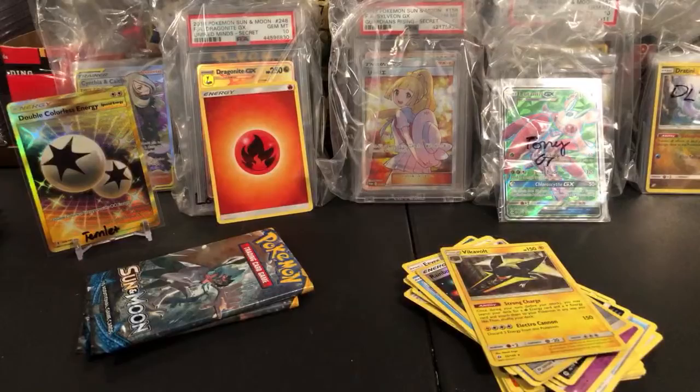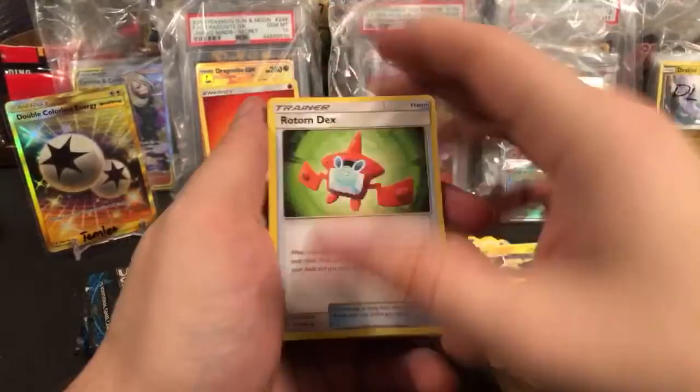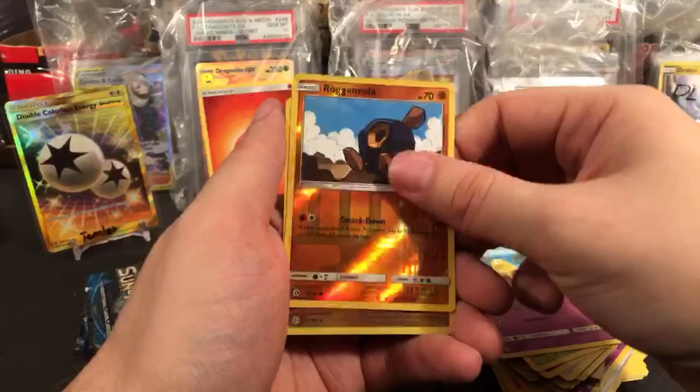All right, let's see what Stratosphere pulls, if anything. Hopefully something nice. Supposed to be something nice. Spearow, Grimer, Rowlet, Drowsy, Roggenrola, and Dragonite. I'm going to give you that Dragonite. He looks really cool.